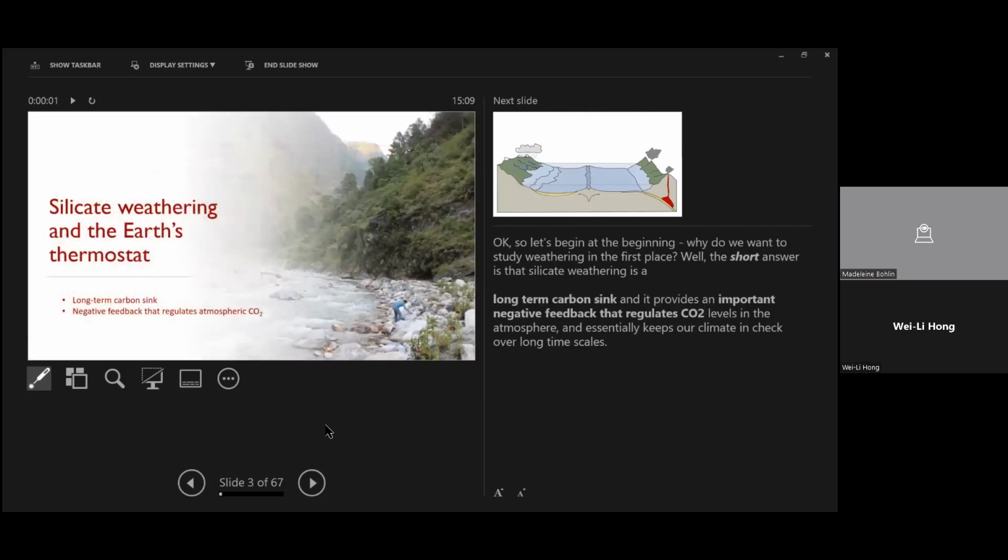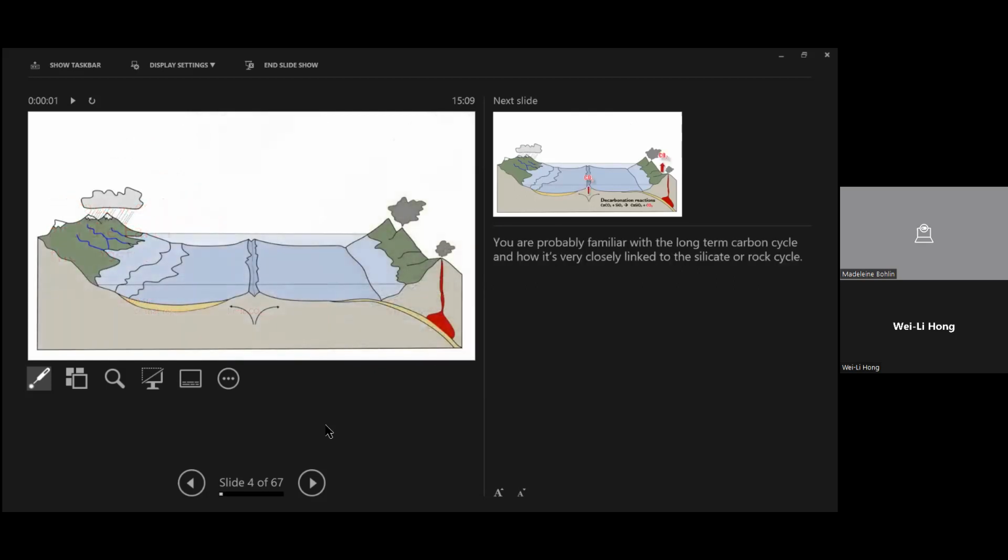But silicate weathering, why are we so interested in silicate weathering? Well, the short answer is that it's a long-term carbon sink. Silicate weathering provides this negative feedback with our climate, and it draws down CO2. You're probably familiar with the long-term carbon cycle and the fact that it's very closely linked to our silicate cycle, or our rock cycle.